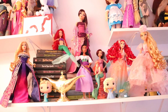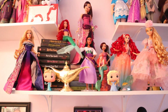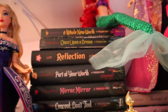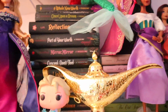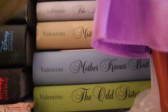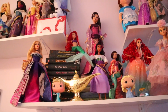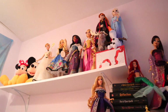So the next shelf I have here, this is of course my Disney shelf, and I do have books on here behind all the dolls. So right here I have all of my Twisted Tale books, the Disney Twisted Tale series, which I absolutely love. And then behind that I have Serena Valentino's Villain series, which is one of my favorites. And then of course I have all of my Disney dolls. And there's more up here.